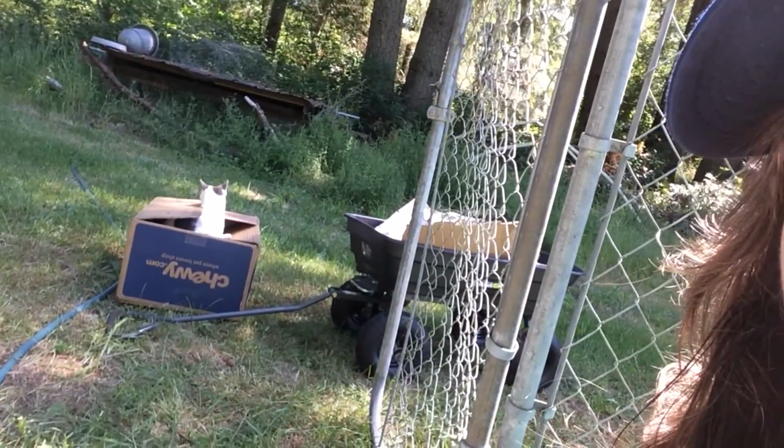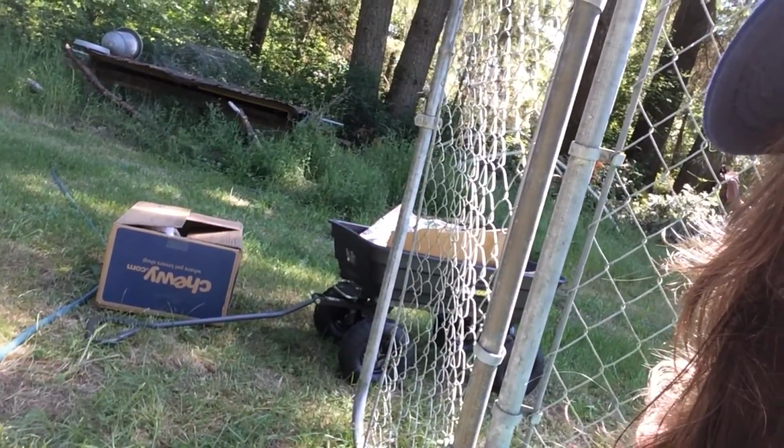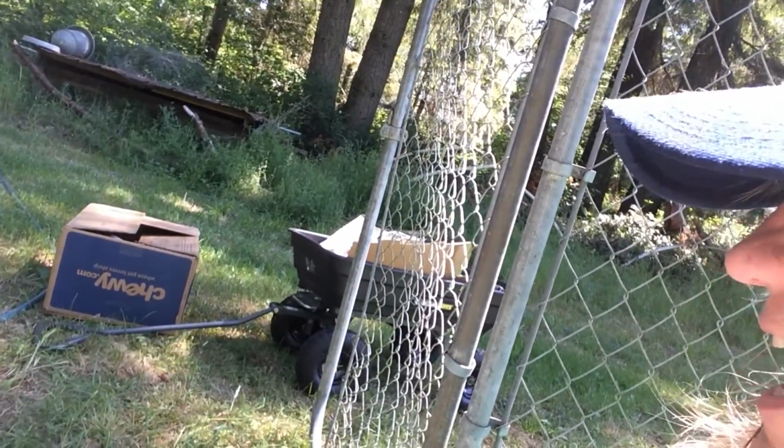There's a box. There's a cat. They say cat in a hat. I say cat in a box. He just can't help himself.